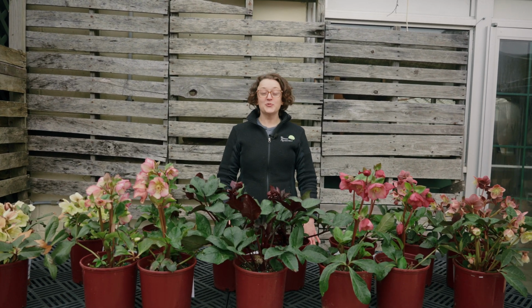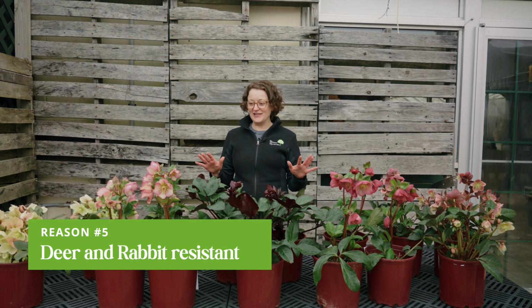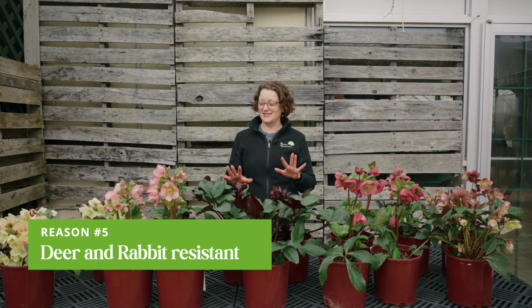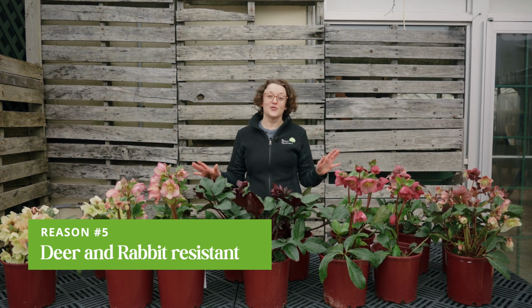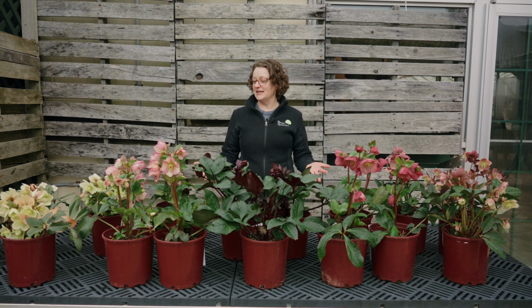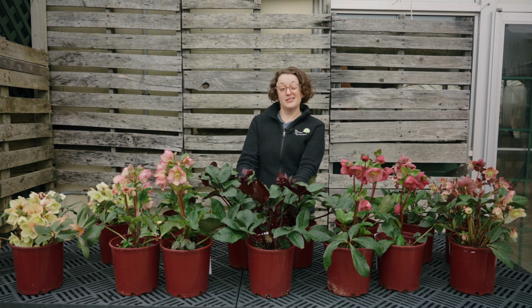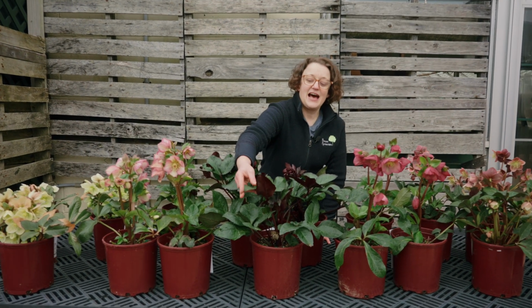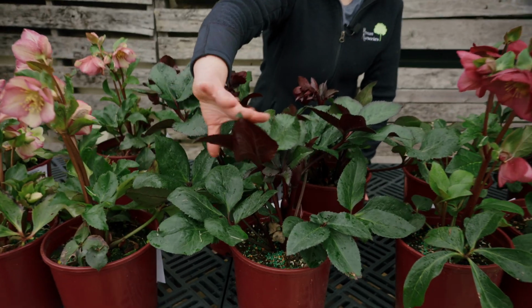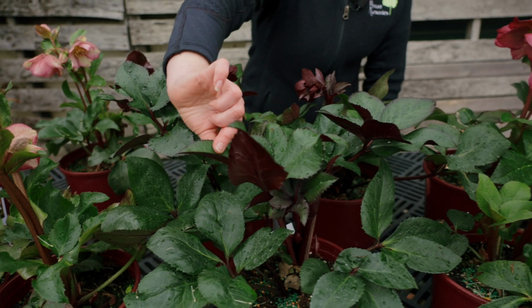And the final reason you should have hellebores in your garden is critter resistance. We're all looking for really high critter resistance these days because deer and rabbits are just taking over the garden. So the thing about the hellebores is there's a couple things. The leaves, like we said, are very leathery and not nice for them to eat just based on that, but they're also very bitter tasting.